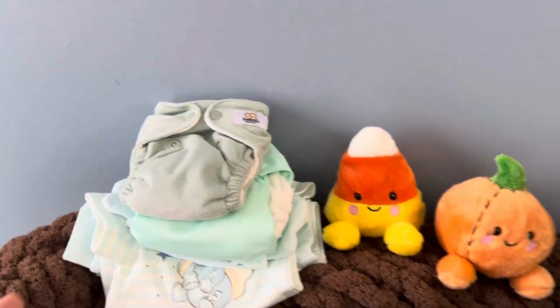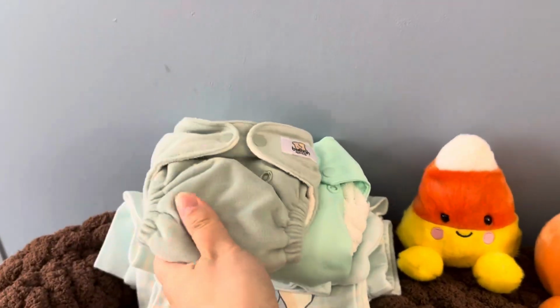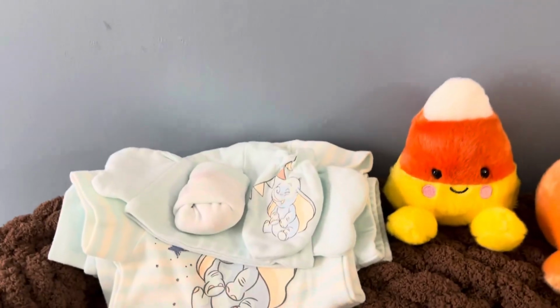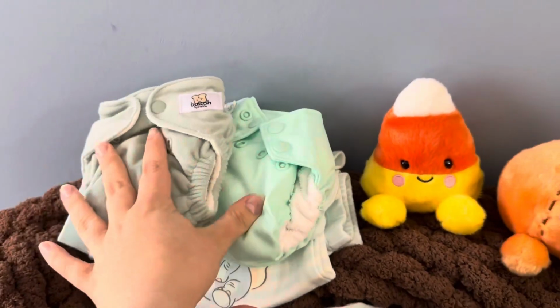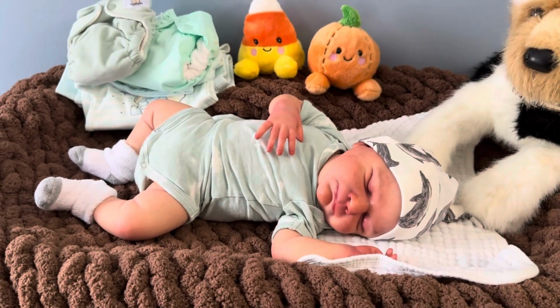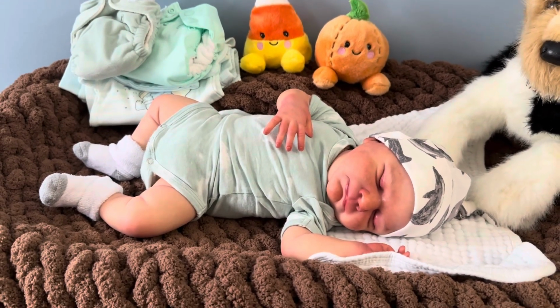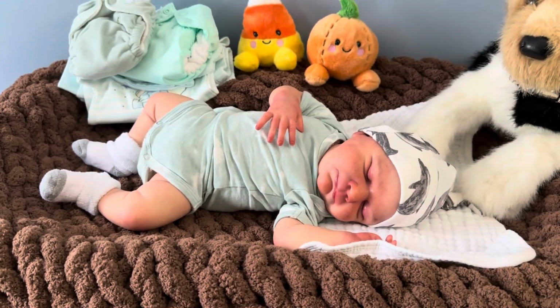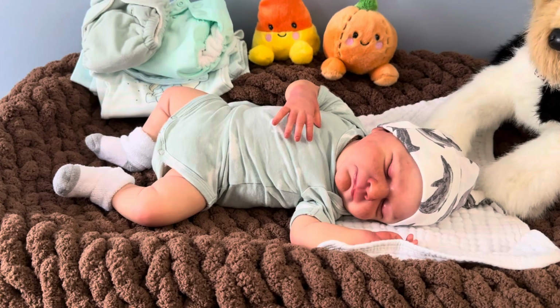So here's what I'm gonna change little Sparrow into. I've got a couple cloth diapers to try on him to see which one fits him best. And then he's gonna wear one of his Dumbo outfits from the set I shared recently. We're gonna change him, and then we are gonna run a couple errands. I need to go to the post office to ship off a doll that I sold. And I wanna go to Hobby Lobby.